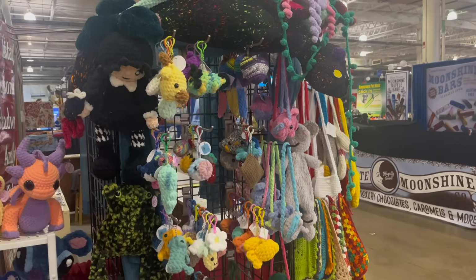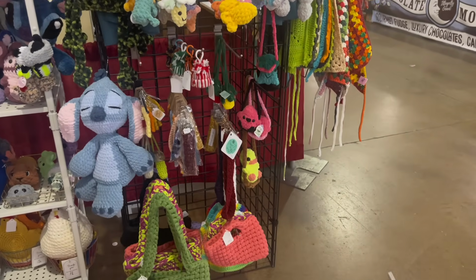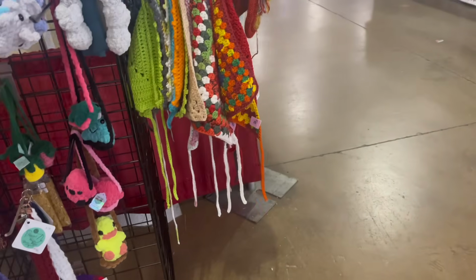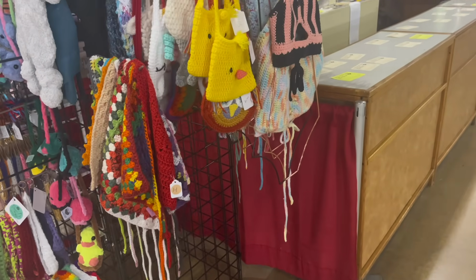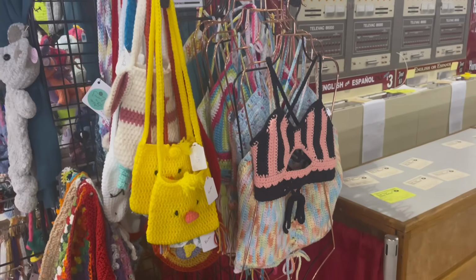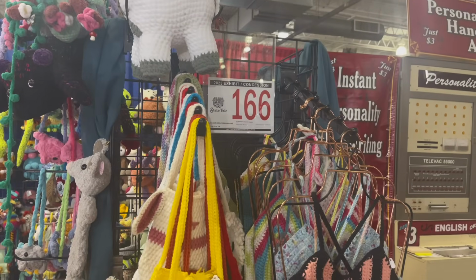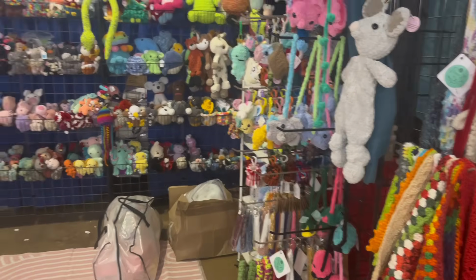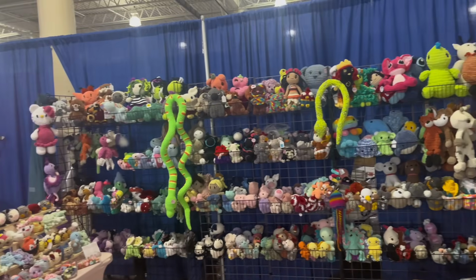Couple of the big dragons up there. This is the keychain car hanger area and the little purses. And then we have bandanas, some more purses, and the wearables. And a big cow, and we are booth 166. So there we go. That's what the booth is looking like. That's some inventory to put out. We got some stuff from Leslie yesterday.